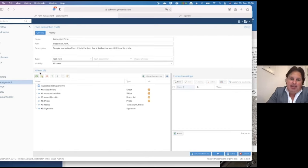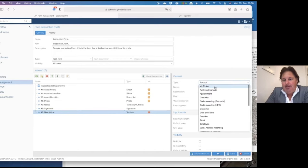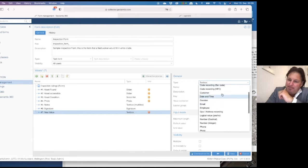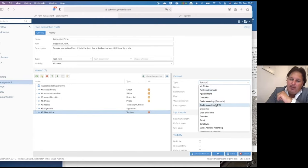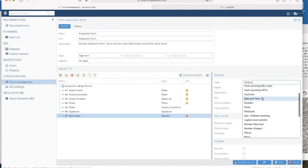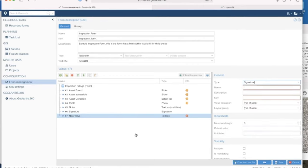So I can set up a new form. I can say I'm adding a new field, for example an address field. When someone is filling in this form, I want it to record the location. I can put in a date and time, yes or no, a phone number, take a photo, or ask someone for a signature. So if I have the signature here, I say that's signature.